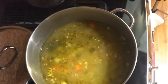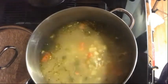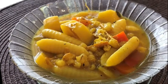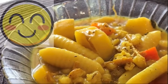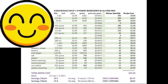Now you may find that it's a little bit too sour for you. If that's the case, cut down on the amount of lemon juice and vinegars that are added. And this is the finished soup. Doesn't that look delicious? It's amazing. I just love it, and I make this all the time and eat it often.